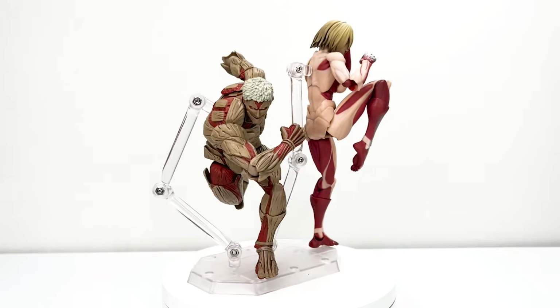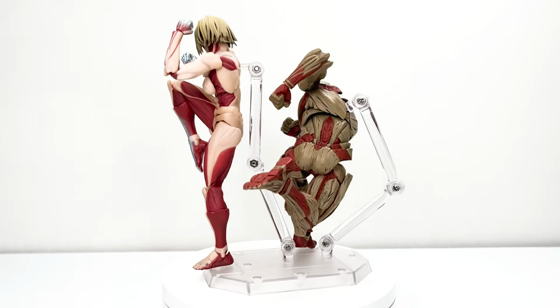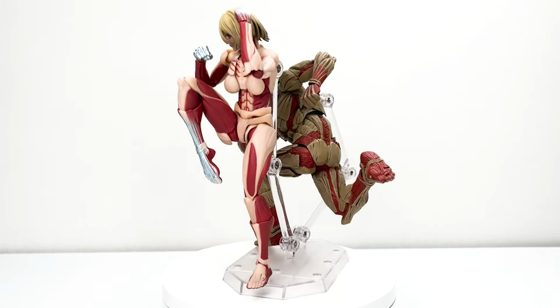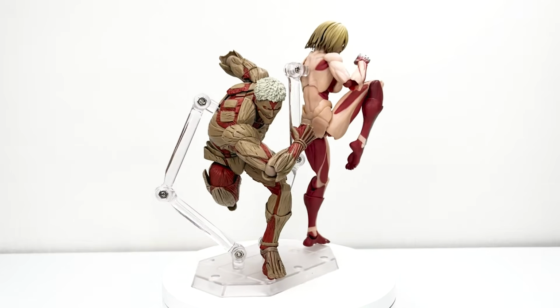I can't wait to eventually review the Beast Titan, because that's the next figure that's coming out in this line. Hopefully sometime early next year that'll come out, and we'll have a good time. These are definitely some top 10 figures of the year contenders. Don't be surprised to see any of these three figures on my top 10 this year.